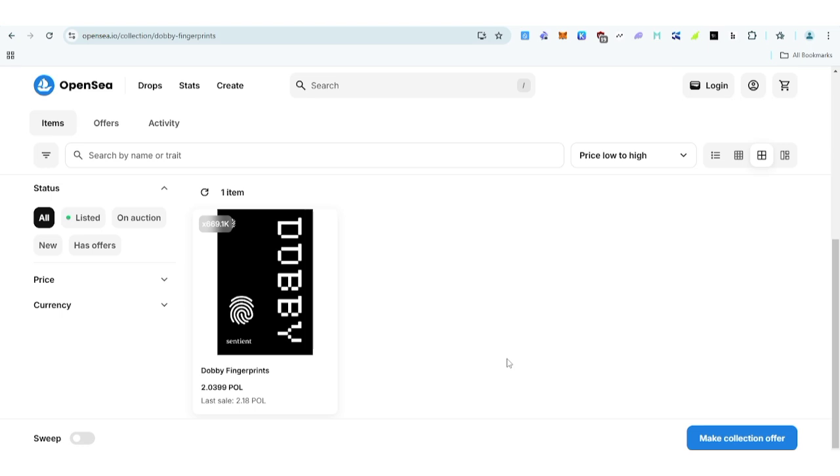Before you can participate in the Sentient airdrop, you need to have their NFT. You can go to OpenSea to get the NFT, although some of us got the NFT by just filling a whitelist form or waitlist form, something like that. I posted it in my Telegram group.